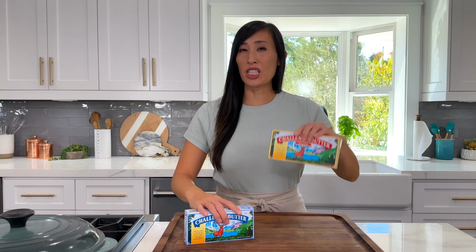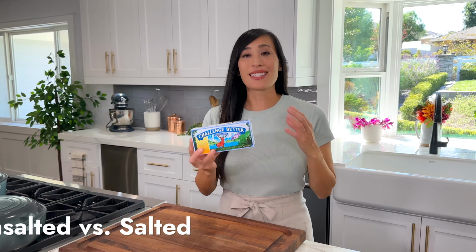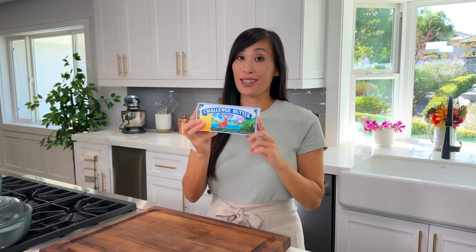Salted butter versus unsalted butter. Which one is the best to use for baking and cooking? Let's find out. Unsalted butter has a nice sweet cream taste. For better control in your cooking and baking, I absolutely use unsalted butter. That way I can control the amount of salt that I want to add later to the recipe. Salted butter obviously has the salt already added, but the thing is, different producers add different amounts, so you're really not sure how much salt they're adding per stick.